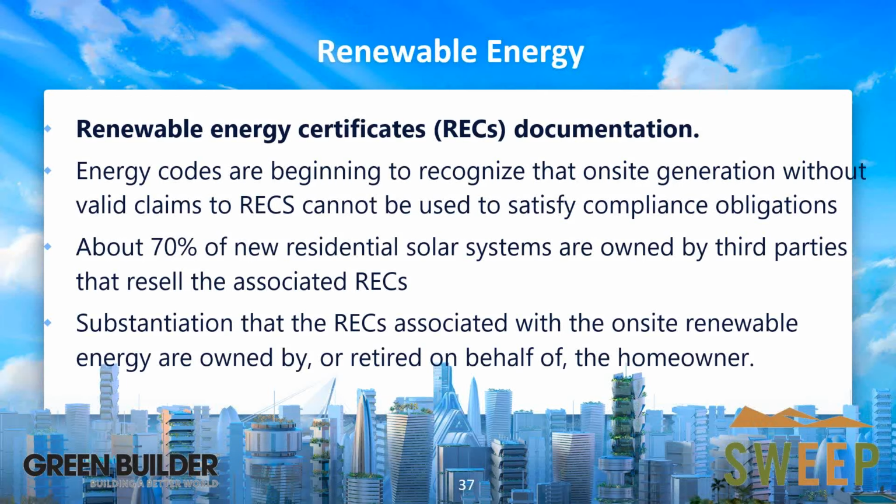But for residential, renewable energy certificates don't often go with the system, the solar systems, and let's just stay with solar systems. Those panels sit on the roof, and yet those systems could be owned by third parties. In this case, some documentation is showing that 70% of the solar systems are owned by third parties. That REC then is sold to some entity, could be a utility that needs to get to a certain level of renewable energy. And so documentation of the REC and who owns it is addressed in the code.